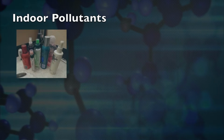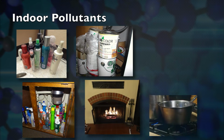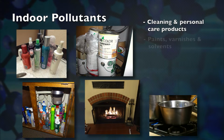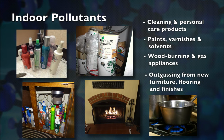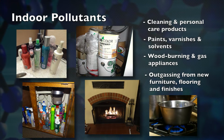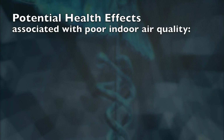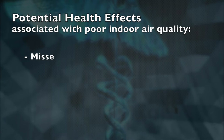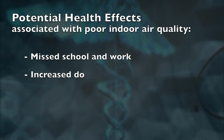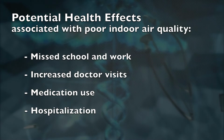In addition, common household items can emit harmful pollutants into the living space. Examples include cleaning and personal care products, paints, wood-burning stoves, and gas appliances, as well as outgassing from things like floor coverings, finishes, and furniture. Health effects associated with poor ventilation and unhealthy indoor air quality can lead to missed school and work, increased doctor visits, medication use, and even hospitalization.